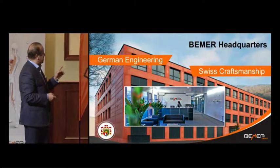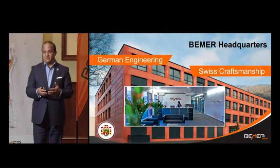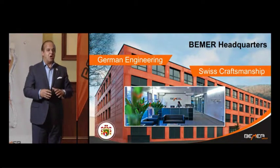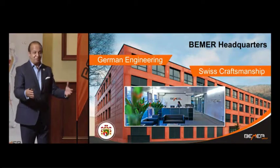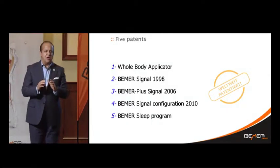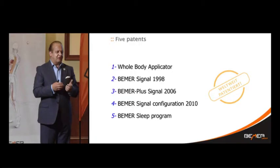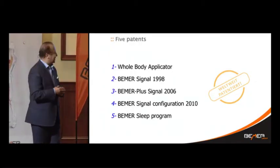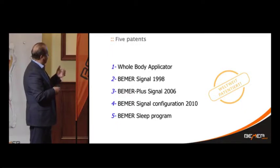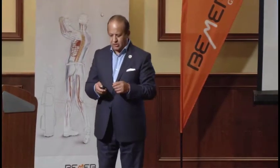Ladies and gentlemen, German engineering and Swiss craftsmanship, I don't need to explain those two terms and what they mean in terms of engineering, quality assurance and quality control. Those folks know how to build devices, whether they're cars, watches, or PMF devices like Beamer. So we come from Liechtenstein, and our intellectual property and the Beamer mechanism of action, which I will explain a little later, have been protected by five international patents. As you can see on the slide, our whole body applicator, the Beamer Signal, 1998, Beamer Plus Signal, 2006, the signal configuration of that wave resonance, and the sleep program. So this is a proprietary technology that no other company has.